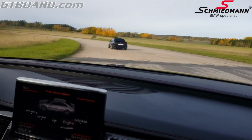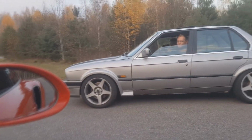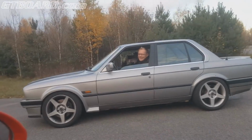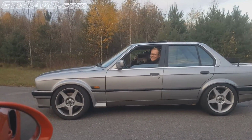Okay, so what do you have here? Four-wheel drive. Four-wheel drive. Yeah. We will beat you. It's not worth much, that piece of crap car. No. Okay, let's try it out.